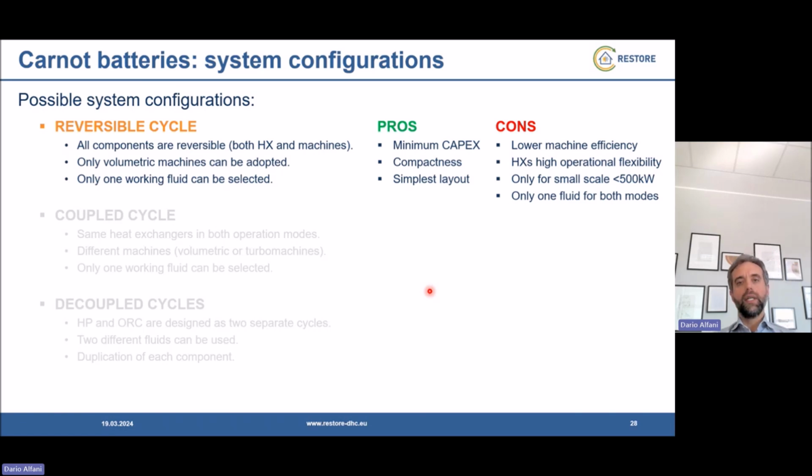The advantages are related to the minimum capex, so lowest investment cost, which is also important for a system that is likely not operating the full year, and so depending on the number of cycles and the hours of storage it will have a capacity factor that is not close to unity for sure. Another advantage is related to the compactness of the system and the simple layout.